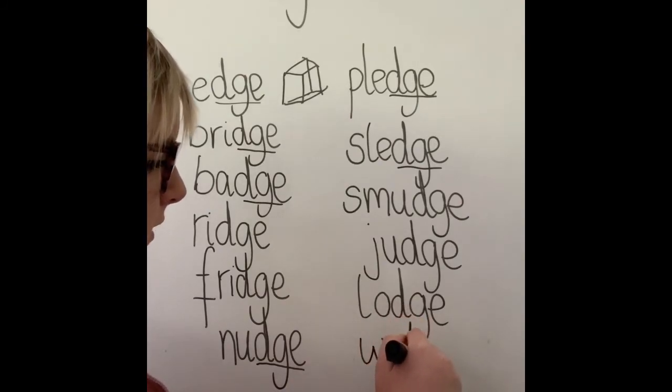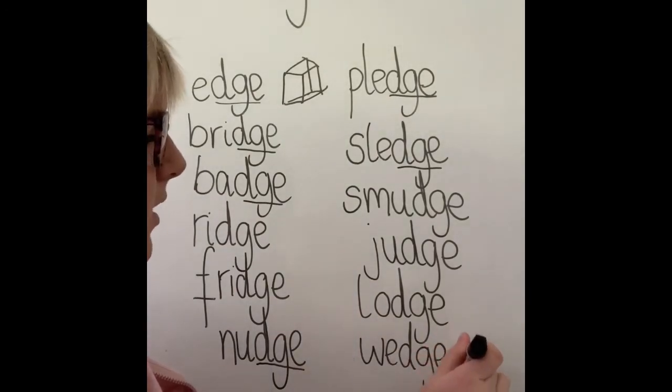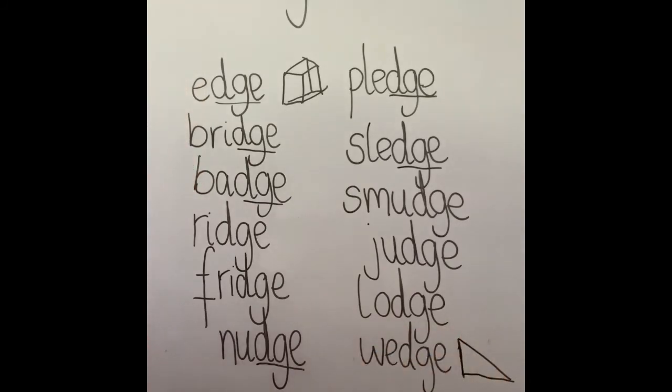All right, next word is wedge. Another 3 sound word. I have a wedge in my door right now, keeping it open. Although I should probably close it so that I stop my naughty colleague coming in and annoying me. Wedge could be something you hold a door open with. Do you have one in your house? Wedge. They're usually triangle shape, a bit like this. They would have to be a 3D shape, not a 2D shape. That one's flat. Okay, wedge.